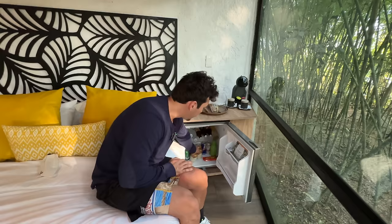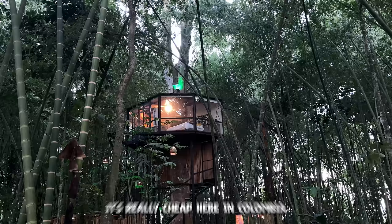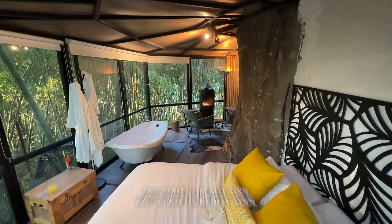Super good stuff. Anyways, you do gotta pay for every single thing in here, but don't you worry, we're gonna be drinking everything in there. It's really cheap here in Colombia. This entire Airbnb stay only costs $85 a night, and it includes breakfast. That's a steal. Overall, this place is really cool. I've never stayed in the trees before, and I'll let you know what I think in the morning.